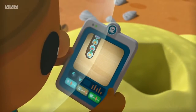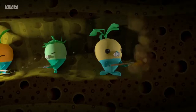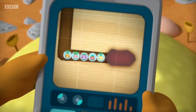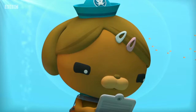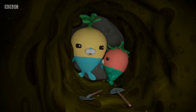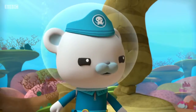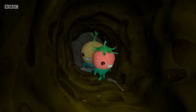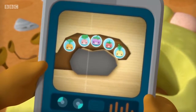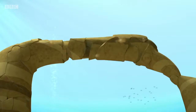Almost there. And perfect. Now, start digging to the right. They've stopped. Something's in their way. I think it's a large rock. Sounds like they're trying to move it. It must be too heavy to move. Vegemals, you need to go around it. They're going round it, Captain. Yes, they're back on course. Time's running out. Quickly, Vegemals, dig as fast as you can.